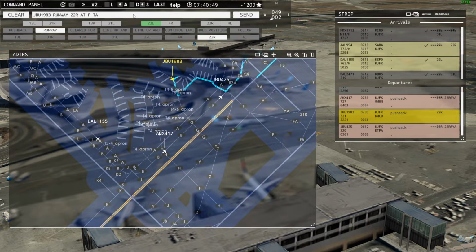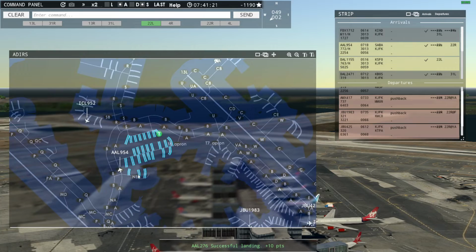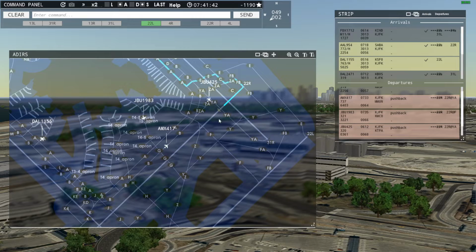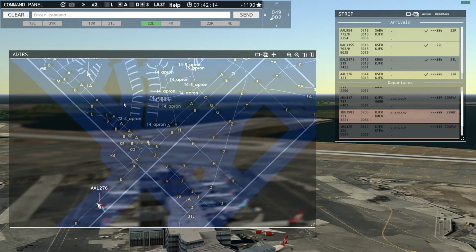American 276, contact ground. Runway 22 right at Foxtrot, JetBlue 1983. American 276 with you. Ground, L952 requesting push and start. Taxi to terminal, American 276. Delta 2590, go around. Delta 2590, contact departure. Ground, 22 right pushback approved, L952. JetBlue 425, contact tower. Air Mexico 417, contact tower. Ground, Cal 952 ready to taxi. Taxi to terminal, American 276.